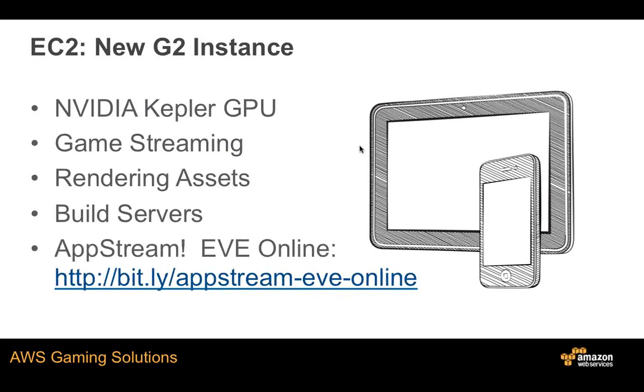And then AppStream, which is our streaming SDK service that we released just recently, is built on top of the G2. There's a really cool demo that EVE Online did with their character creator, and in my opinion it's really thought-provoking. What they did is not so much stream the whole game, which is the obvious approach. They did something that has a lot of bang for buck: while the user is downloading their game, which is many gigabytes in size, they have just part of the game, a character creator, where you customize yourself and get all set up. If you've ever played EVE Online, you know that's a pretty long process. It can take you half an hour or so to set up your character.